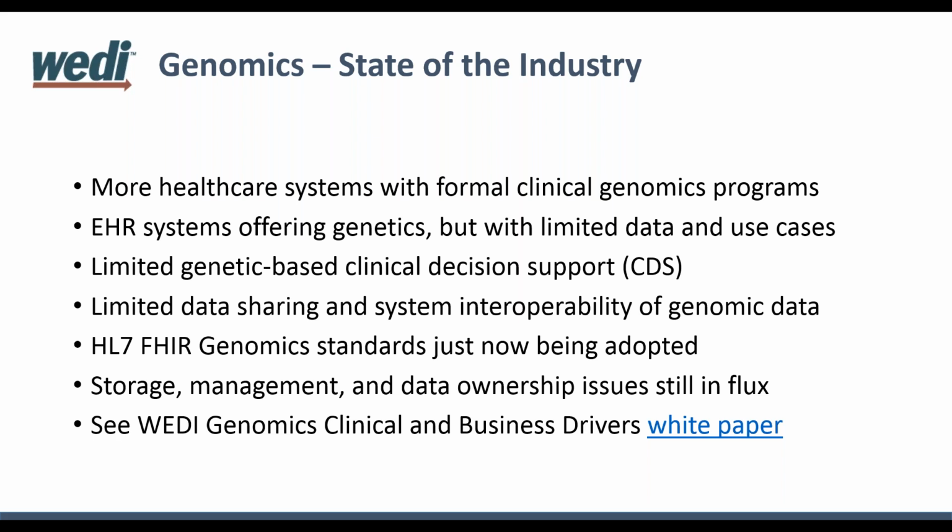And there are EHR systems that are now offering the ability to store some genetic data. And once again, most of that genetic testing is being received from labs and stored in EHR systems in a PDF. But some of them are now offering the ability to store a limited amount of genetic data, and really just kind of covers a limited number of use cases. And so once you have still that limited data, then it's still limiting the ability to do clinical decision support around genetic and genomic based data and information.